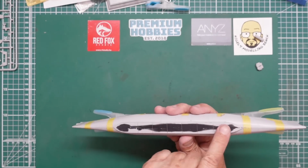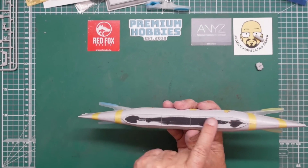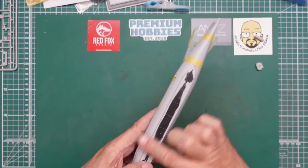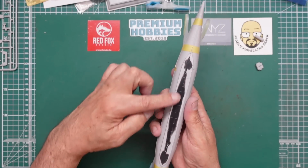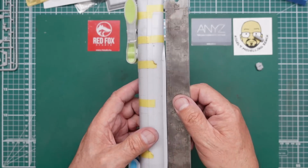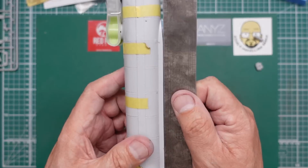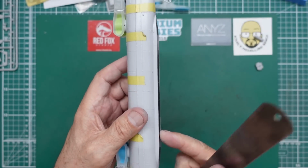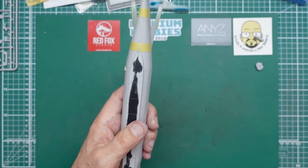And there we go. And you will straight away notice we've got a large amount in the middle and nothing back here. And what I noticed was I was going with the sanding sticks and it wasn't really touching this area. So I got a straight edge. I'm going to put a straight edge on there. You can see, you probably can't see, but it's actually not flat. So it's actually bowed that way, only slightly.